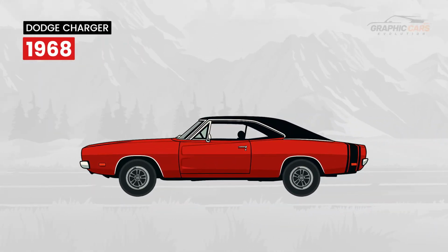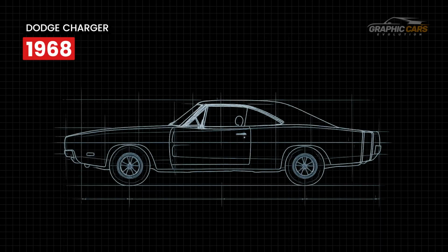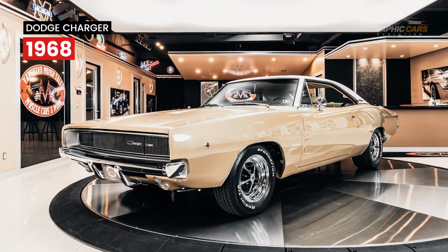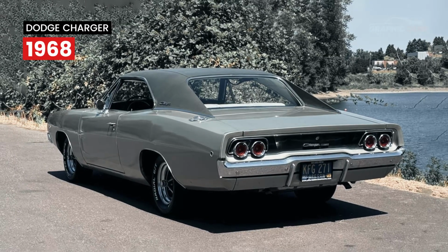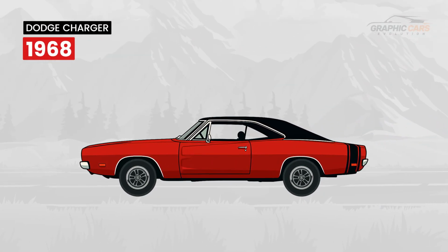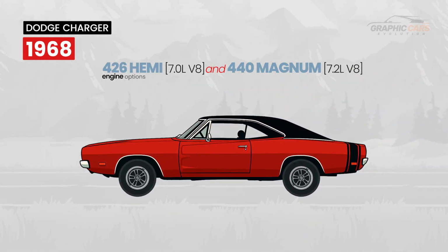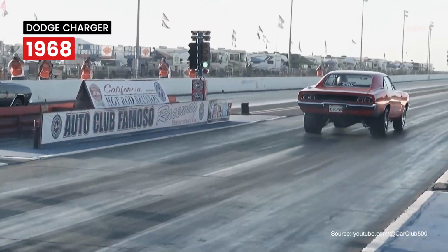In 1968, the second-generation Dodge Charger debuted with an all-new design that would become legendary. It adopted the now iconic Coke bottle shape, a curvy, muscular silhouette that radiated strength and motion. The bold front grille with hidden headlights remained a signature feature, while the rear introduced distinctive round tail lights. And it didn't just look powerful, it was. Engine options ranged from a modest 225 cubic inch inline-six with 145 horsepower to two ferocious V8s, the 426 HEMI and the 440 Magnum. The Charger was a dominant presence on American roads and racetracks.